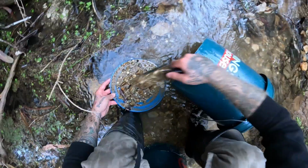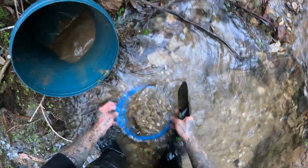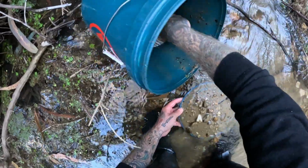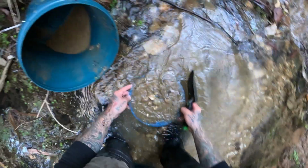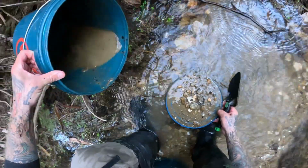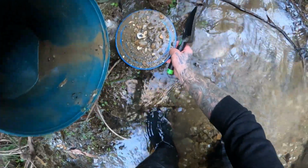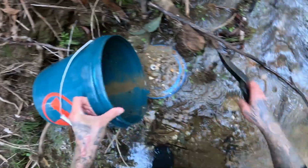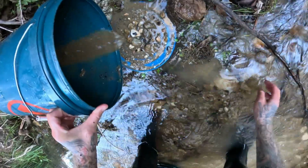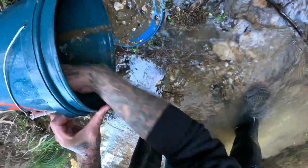Bucket's almost done. Making a bit of a pig's ass out of scooping that dirt out, aren't I? Anyway. Well, there we go. That's that. Bucket's pretty well done. Might be a little bit left in there. We'll just tip it on. You can tip onto this pan. You just want to use a little bit less water than you normally would. Sort of let it come out as a slurry more than as a liquid.